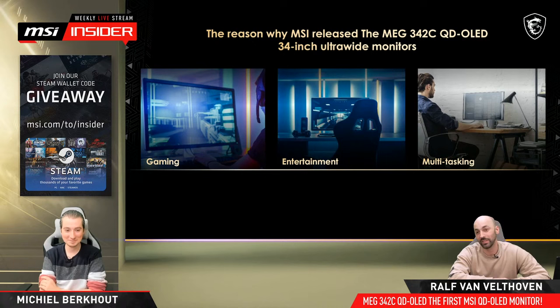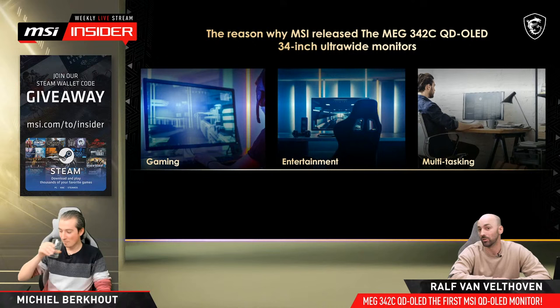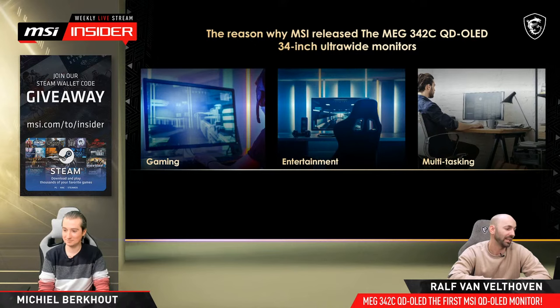Like I mentioned, a lot of research was done before we decided to release a monitor with these specific specs. It can be used not only for gaming, but also very well for entertainment, like you're already used to from OLED TVs, and general productivity. So for work or whatever, because it's ultra wide, it's very nice, even for music producers or for whoever is in the market for an ultra wide. It's very cool.